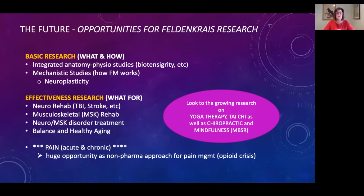Again, if you remember at the beginning, I said basic research is inspired by our curiosity about the natural world. You know, how does it work? What is it? Well, let's think about the Feldenkrais method as a tool for research. To understand, what if we could rewrite the paradigm for how anatomy and physiology is taught in medical schools?